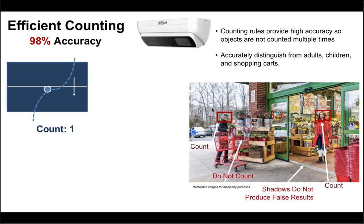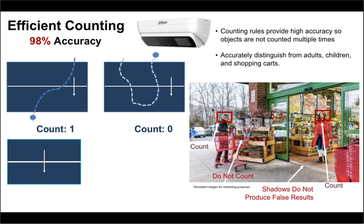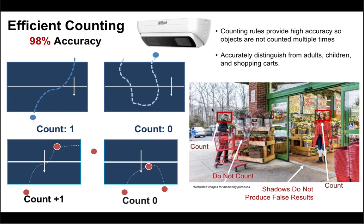Like I said, it has a 98% accuracy, so it's able to determine what's a good person to count. For example, if somebody went towards the line, and right there's your tripwire, and then they decide, well, I'm going to turn around, it's not going to count them. And the same thing with this one: this person came through the tripwire, and they should be counted, but then they exited right away, so it's not going to count them.